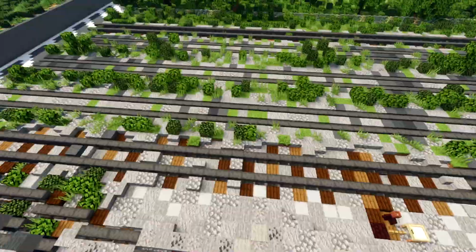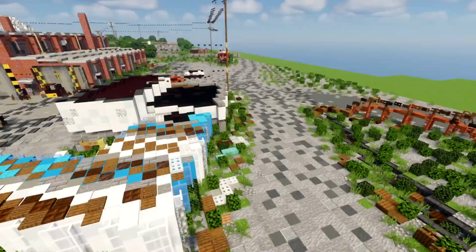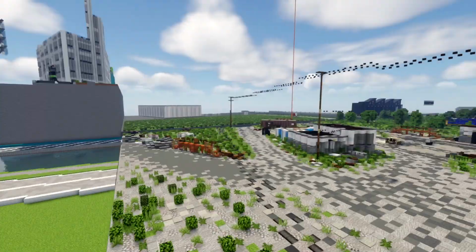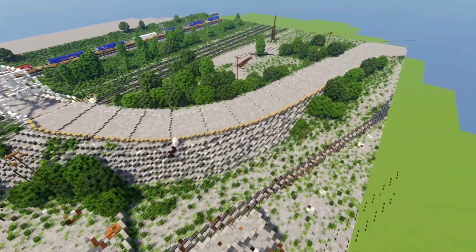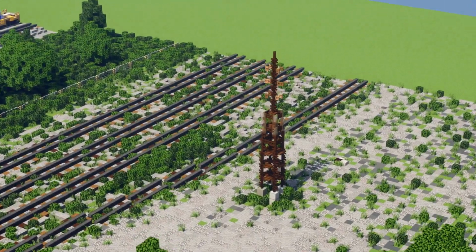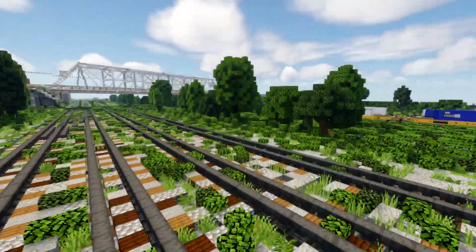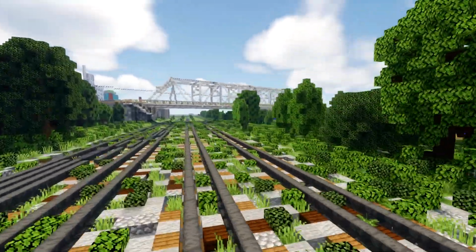Now I think this is based on a place in real life as well. So all of this exists in real life, just rebuilt in Minecraft. There's also a caboose back over there, and not to mention there's a road that slopes all the way down across. There also is some kind of tower right there. It's a nice detail. So you can see this is probably going to be a great animation set, so I am looking forward to making an animation with this.